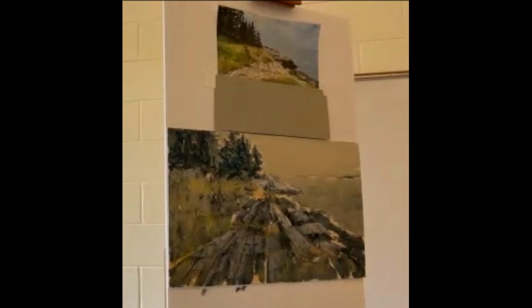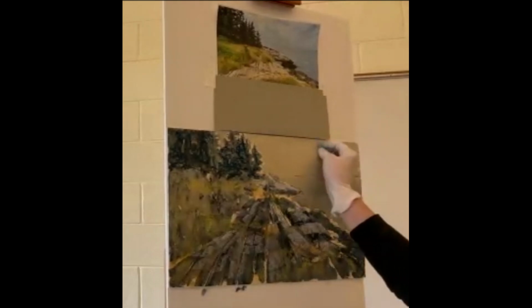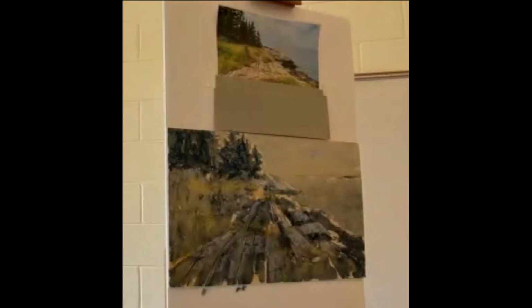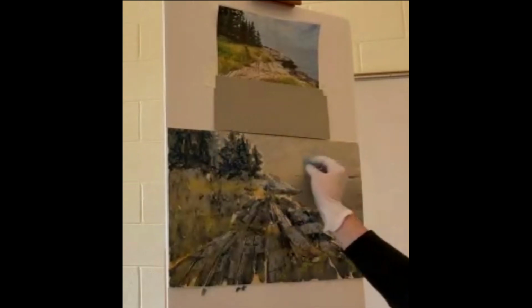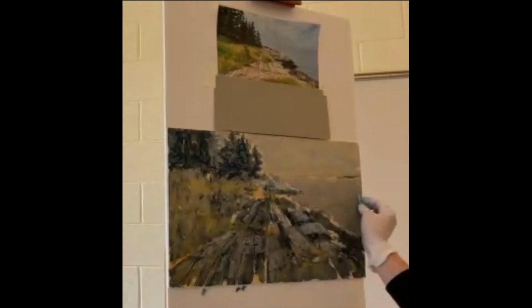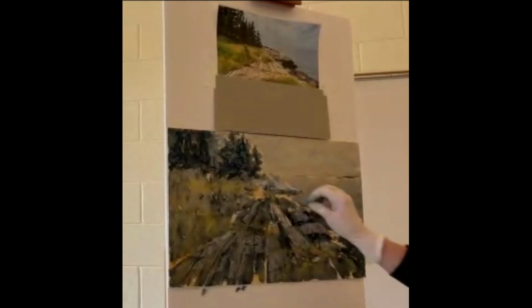At this stage, I'm just starting to build a color palette. I'm starting to look at what I want in this. There's not enough pastel on here at all to worry about changing this color if I have to. But it starts to give me an idea in my head of what the color palette is gonna morph into.